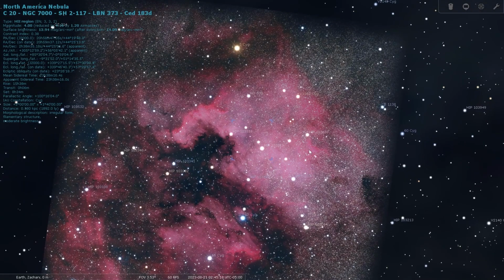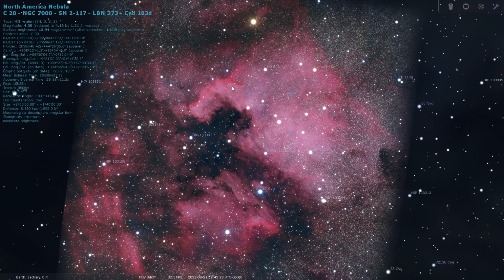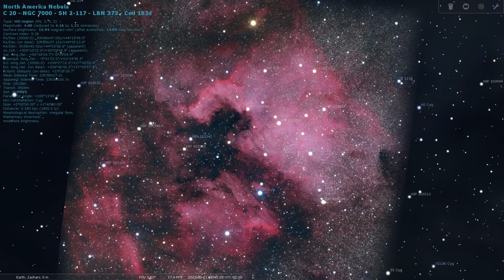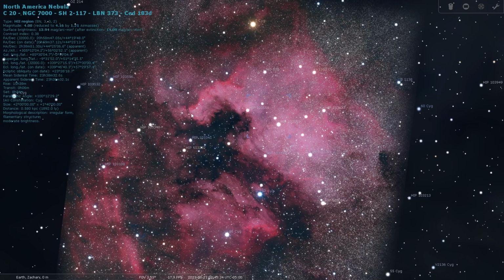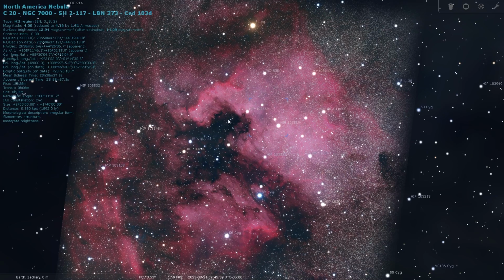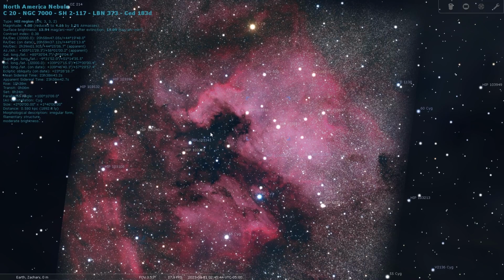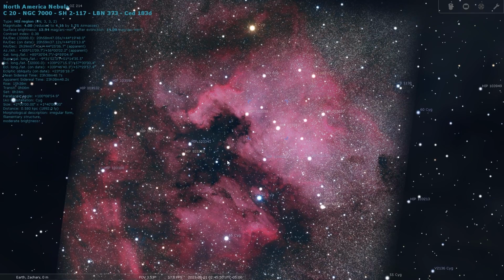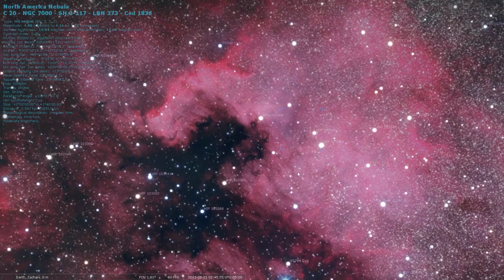Now, you can see this pink area right here resembles North America if you tilt your head to the side, over your left shoulder. Here is the region that appears to be the U.S., and then down here is the formation that looks like Mexico. This dark region separating the North American Nebula and the Pelican Nebula up here, which would be the Gulf of Mexico, is known as LDN 935. It is a dark column of dust separating the two star-forming regions.